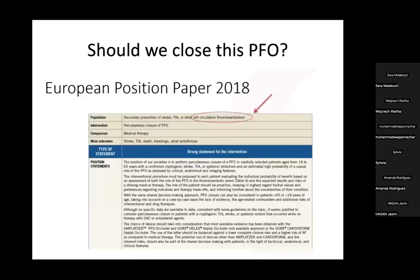The plan was to close the PFO, which was discovered at that time, mainly for the prevention of further strokes. This was one of the concerns. Why for the strokes? Because they thought that maybe some of the previous hemorrhagic strokes were related to embolization of thrombus from the left ventricle. Okay, if it's a hemorrhagic stroke, it's not related to embolism. Yeah, I know. They thought that maybe because he was under anticoagulation, the ischemic stroke.